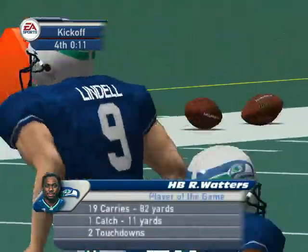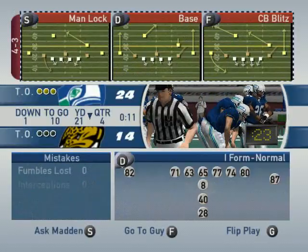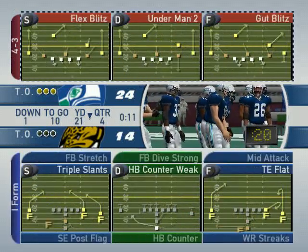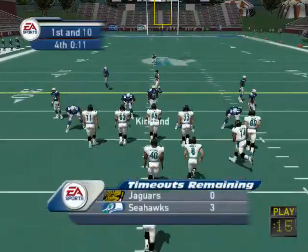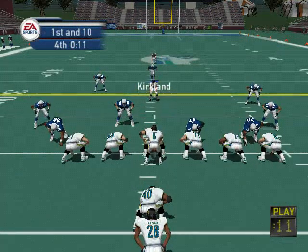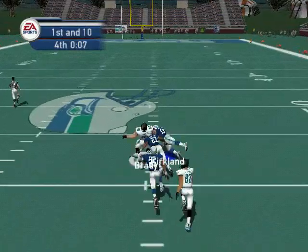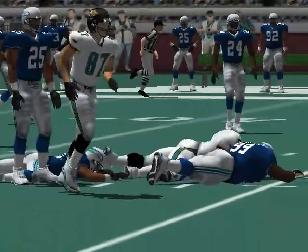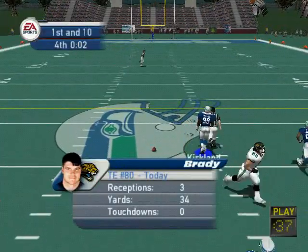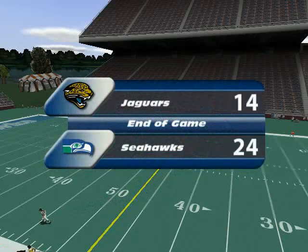The Jaguars will start this drive from the 20. The center. They're going to have to hurry to get this play off. Quick drop with the throw. And he's got his man, Kirkland, with the takedown at the 43. Mark Brunell is one of those guys that can make plays with his arm or his feet. The final score is Seattle 24, Jacksonville 14.